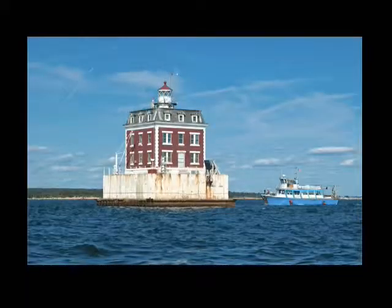It's a 10-minute ride, 15-minute ride out to the lighthouse. There's the boat approaching it. We circle around so everyone can get pictures of the light and all the selfies they like. Then we land here. There's a stairway. We get off. We go in.